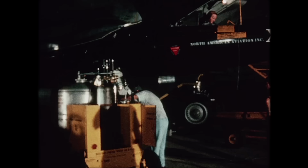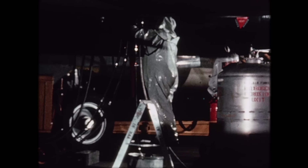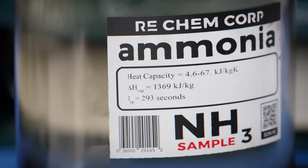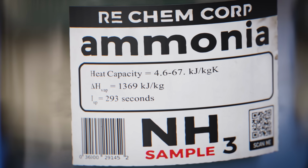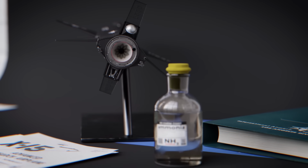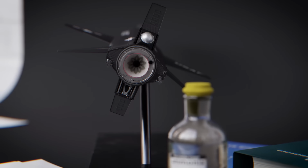Eventually, the engineers, who may have been short a few fingers at this point, landed on anhydrous ammonia as their fuel. Ammonia is a fantastic cooling fluid with an extremely high heat capacity and high latent heat of vaporization, making it the ideal rocket fuel for regenerative cooling, with a higher specific impulse over its alcohol-water ancestors at 293 seconds.